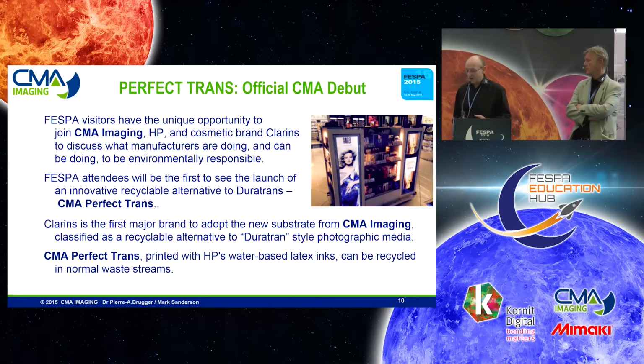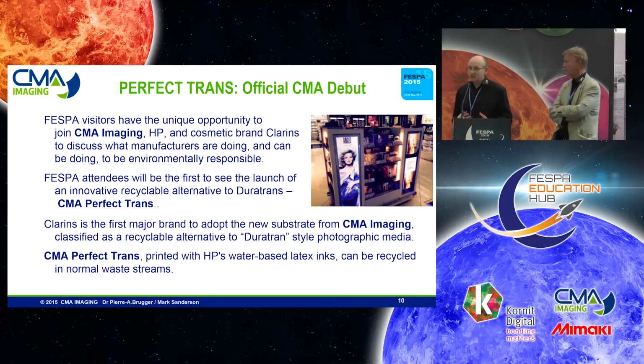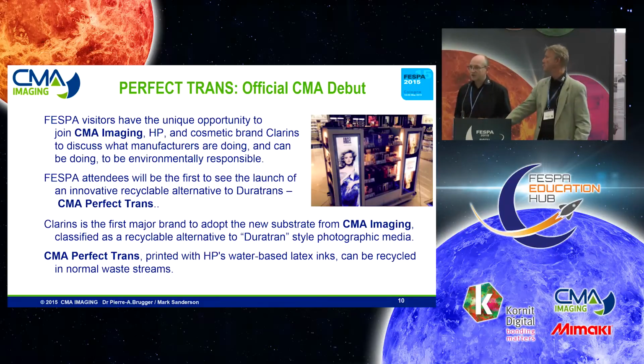However, what I'll do is I'll pass over to Pierre-Alain now, who basically will go into a little bit more detail as to how we had the journey with Perfect Trans.